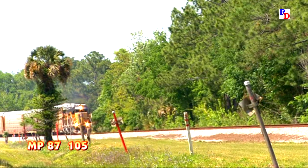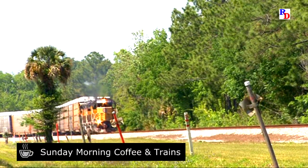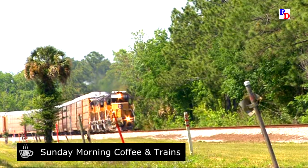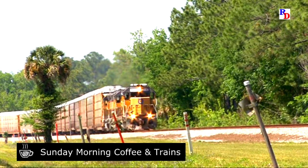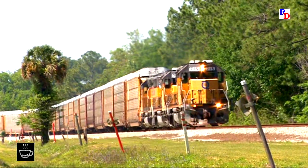Three of the ex-UP SD40-2s head south. The units had just been painted when the FEC purchased them. The FEC took off the UP markings and applied their own.